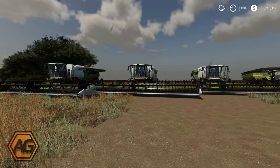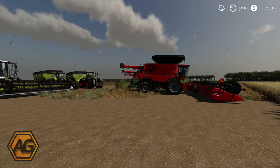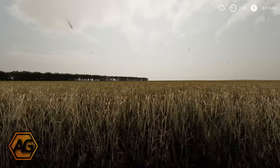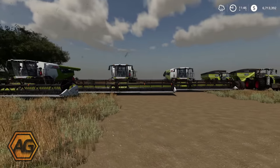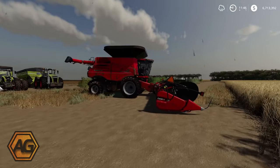And here is the rain, so we won't be carrying on any harvesting. We've got everything parked up here, ready to go. We will get them all set up and going in this wheat field here once the rain stops. But it was good to get that field finished. Now we'll head back to the yard.